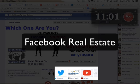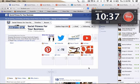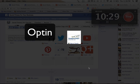Now for the Facebook real estate. You want to be sure to have a light gate, such as with Lead Pages or a Constant Contact offer to encourage people to like your page in exchange for something, like a free download. You also want to be sure to include social links. Now, Woobox makes it easier for you to add a Pinterest, Twitter, and YouTube tab to your Facebook page, like I have here. And the Google Plus tab can be found within your Facebook apps. You also want to be sure to include an opt-in to give your Facebook fans an opportunity to connect with you while at the same time growing your list.